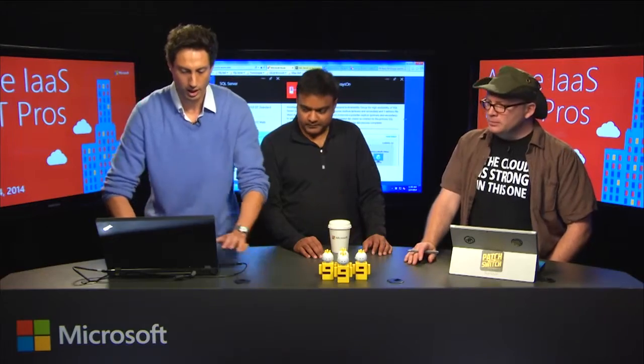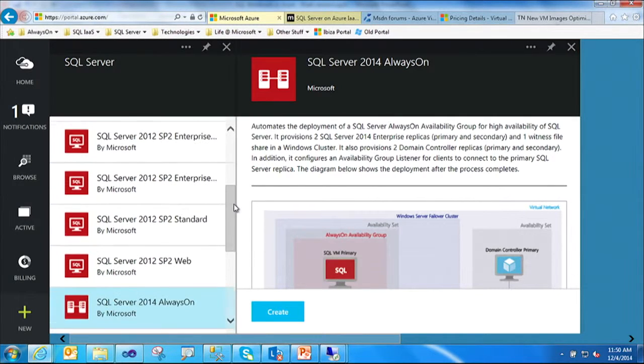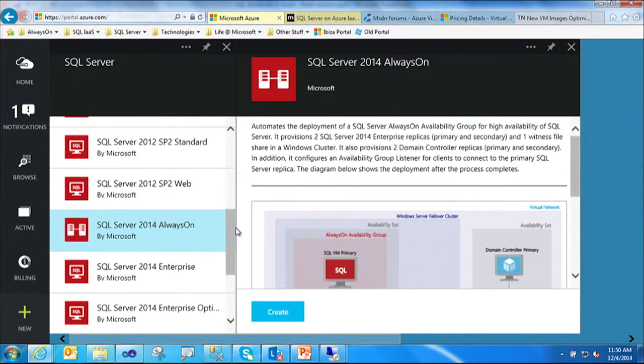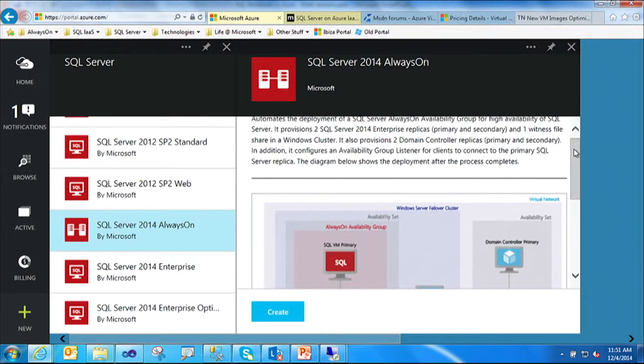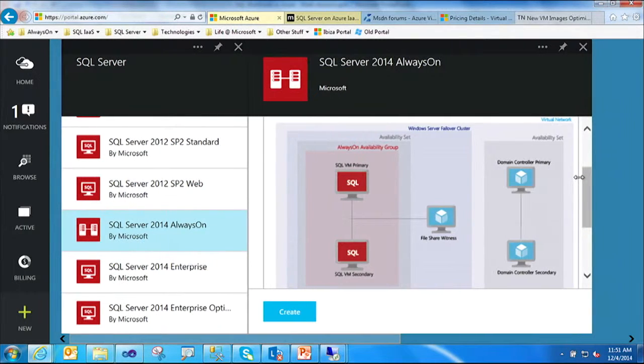Cool. All right, so what we were talking about before is configuring Always On. So again, when you look into these gallery images, you'll find one that is called SQL Server 2014 Always On. If you click on that one, you'll see that we have a description here. It will configure high availability for SQL Server, and it will provision what is in the picture. So this is what you get.